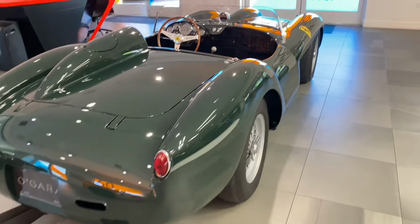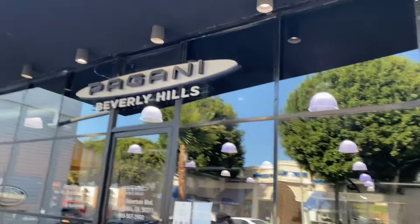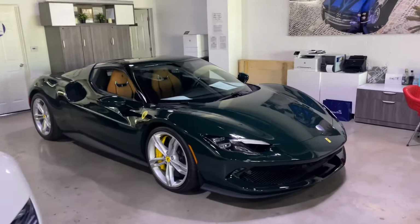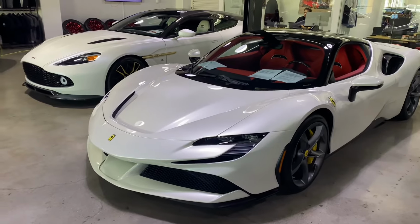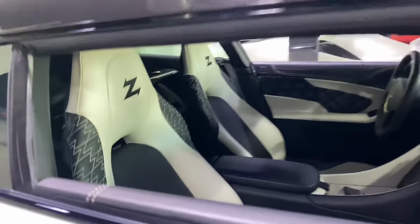Nice classic car. We're now at Pagani Beverly Hills. Like last time, let's check out what they have here. Let's start in the middle. There's plenty of cars here, but a 296. Green on tan interior, beautiful spec. SF90, matching with this Zagato right here. These are pretty rare. Look at that interior.